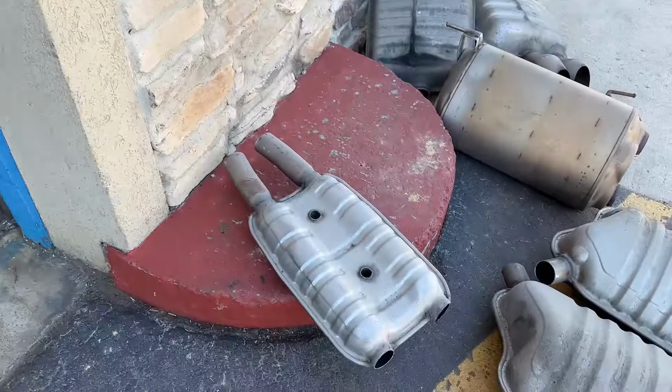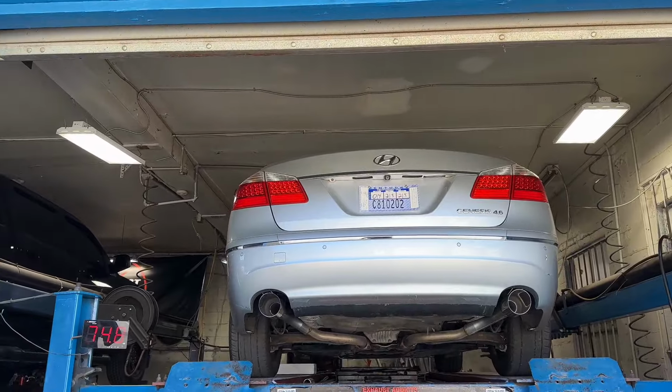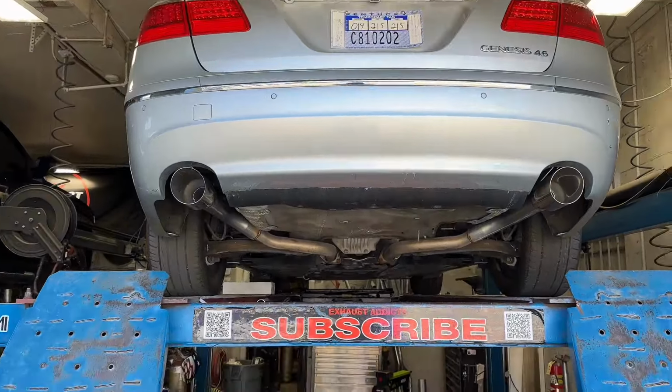And there's the resonator that was on it and the two mufflers that were on it that we cut off. He drove an hour to get here, so we really appreciate him coming down from Kentucky. Stay tuned.